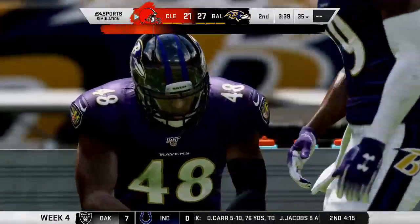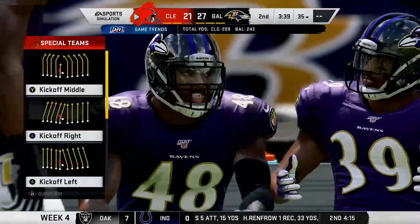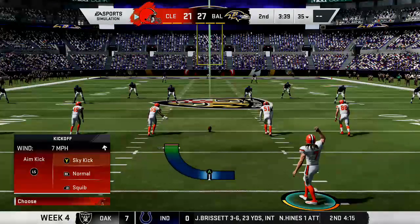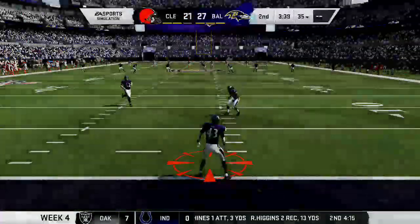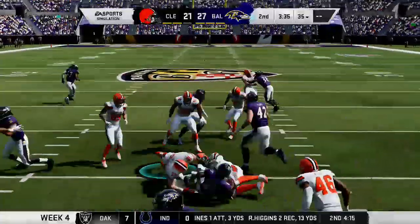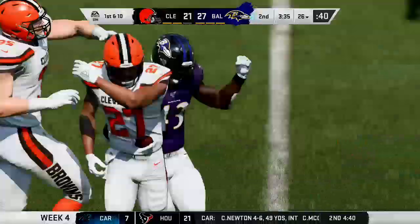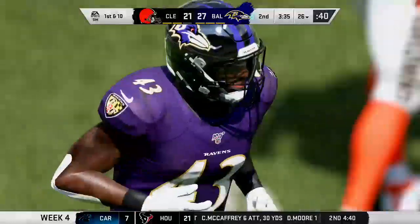Extra point by Seibert, up and good. And that will get him one closer. So here comes the kickoff. And what now is just a 1-score, 6-point game. This is taken at the 3. And he'll take this one near the 25, call it the 26-yard line.